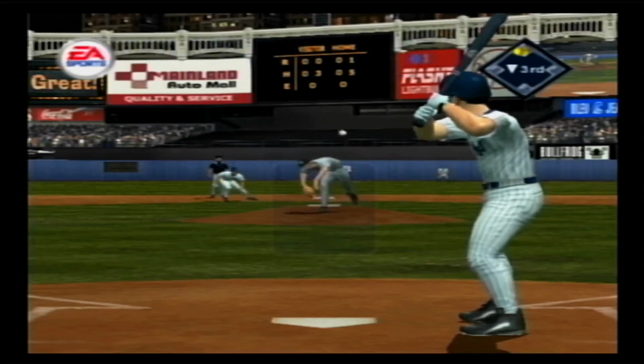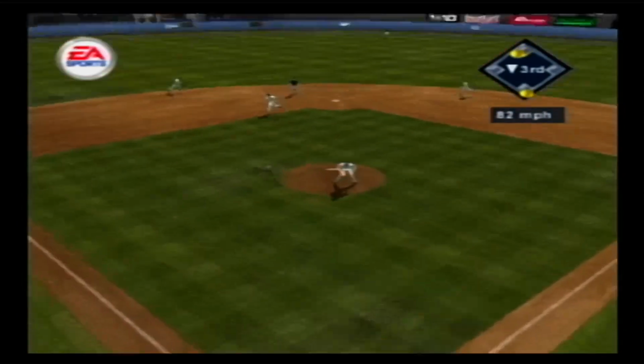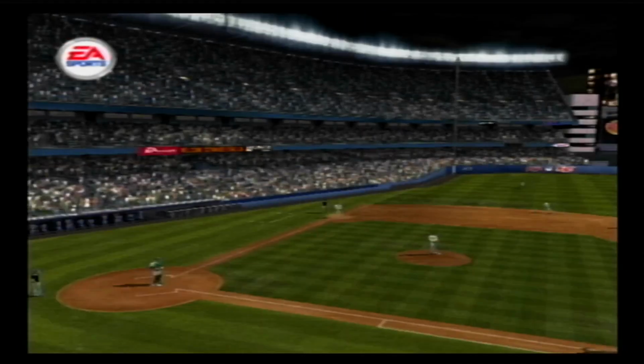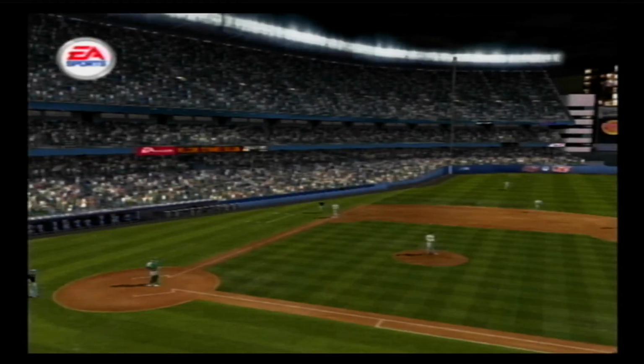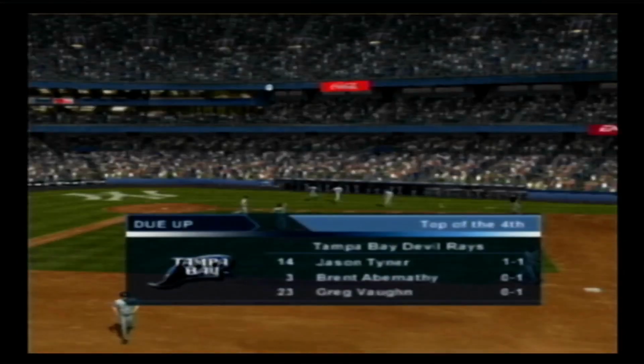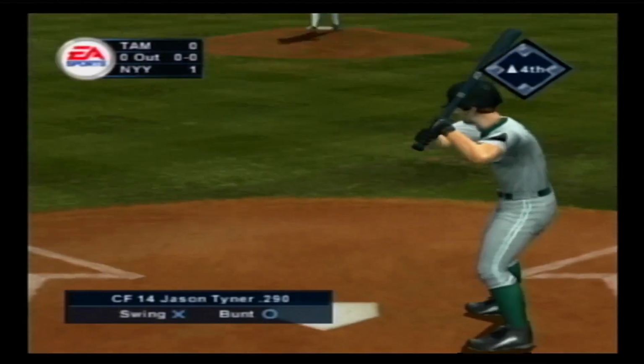The delivery. Hot smash to the shortstop. And there's the final out of the inning. They made the most out of their lone base hit. They worked hard and managed to bring him around the bases to score the one run.